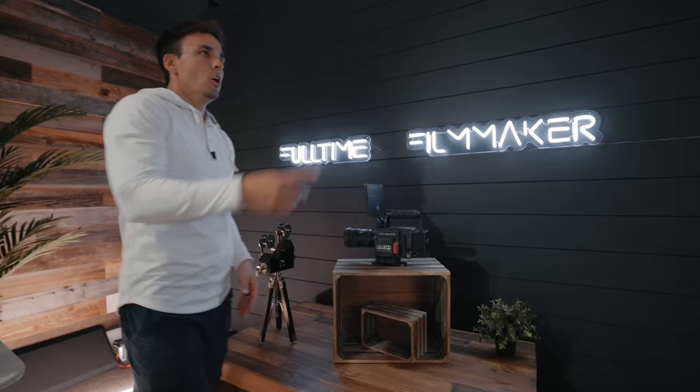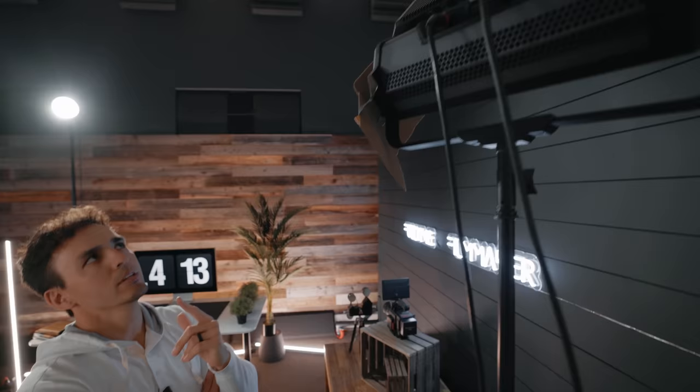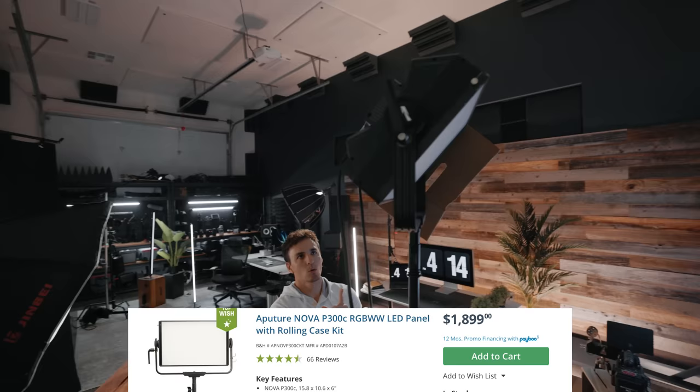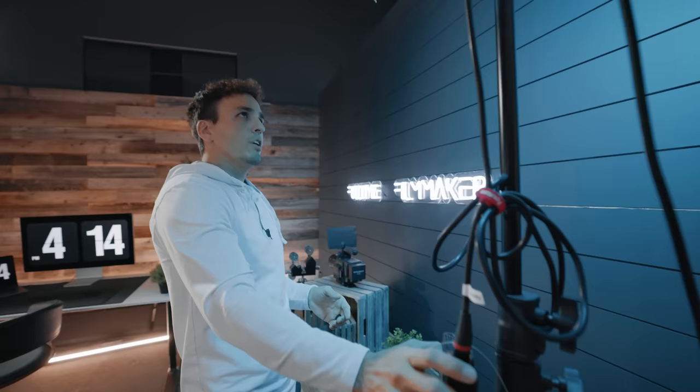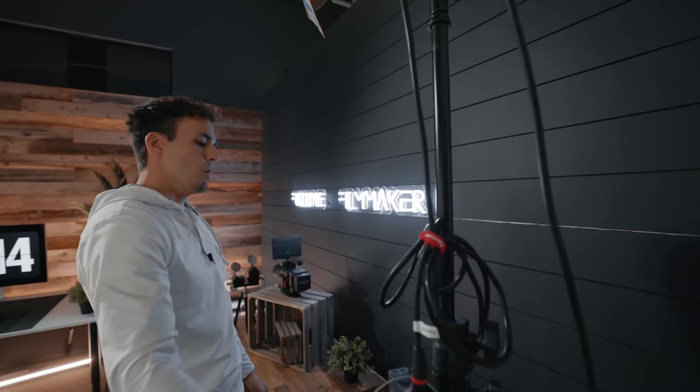Oh, right here we got a makeshift barn door. It's just to keep the spill off this back wall as much as possible. So when I'm doing this setup, sometimes I'll put a splash of blue over here or red or something just to kind of liven up the look a little bit. This is the P300C from Aperture. Really cool light, very accurate, RGBW, can do all kinds of colors. You can use it as a key light. We have a big 5-foot soft dome for it as well, but I like using it as a splash light for different color options because I don't have a ton of RGBW lights, and so I kind of just use this mostly for color options.